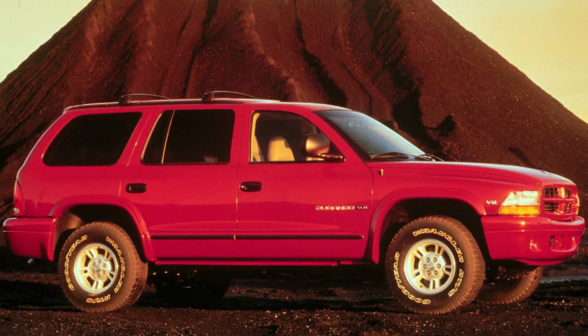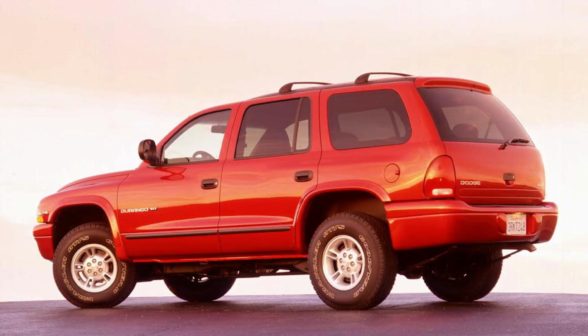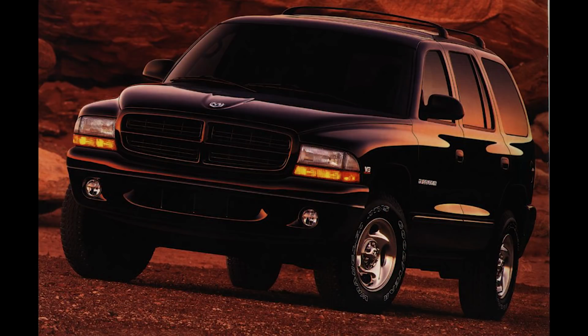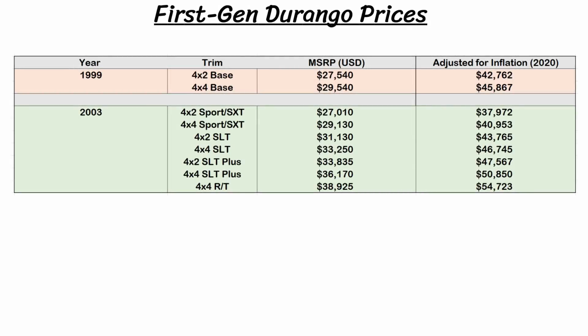The Durango was first produced in 1997 for the 1998 model year as Dodge's full-size SUV. As I mentioned, the first 2 generations were both based on the Dodge Dakota, featuring a body-on-frame construction, and produced at the Newark assembly plant in Delaware. The models varied over the first generation, starting with just a base 4x4 in the first year, and then just about every model offered from 1999 and onwards could be had with either 4x2 or 4x4.